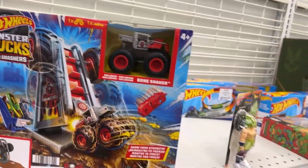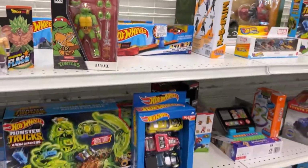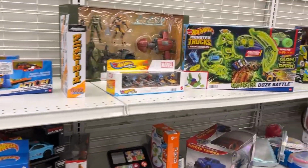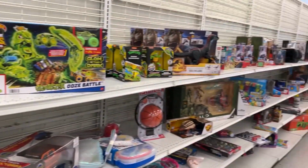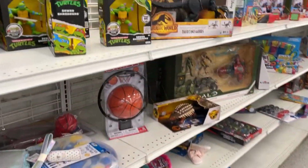That's a cool looking bone shaker. There's Raphael. They had Mikey up by the register. I didn't film anything up there. Nothing worth showing us. Best Action Turtles and a bunch of pops. They must have put all their pops up there. I'm not seeing any Funko back here, at least as of yet.